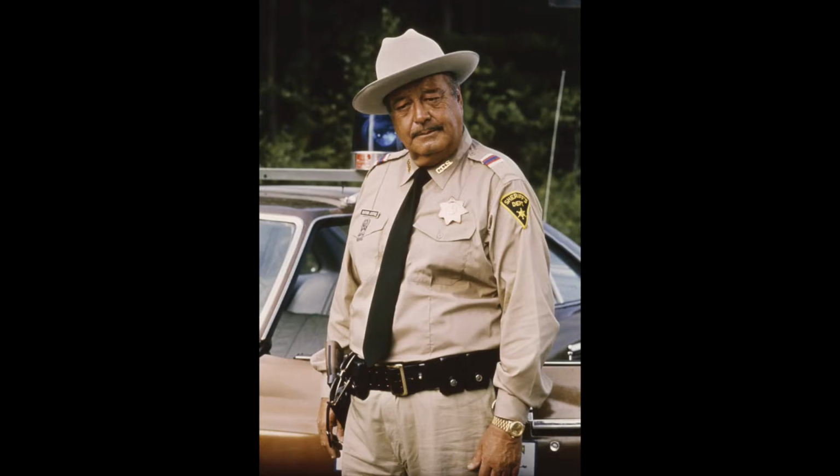You may also recognize this hat as being worn by Jackie Gleason when he portrayed Sheriff Buford Pusser and Sheriff Buford Justice in Smokey and the Bandit, which is my favorite movie. Matter of fact, I love the movie so much, a buddy of mine, as a joke, recently took a photo of me wearing this Stetson Open Road, and he photoshopped it onto the body of Jackie Gleason as Buford T. Justice.